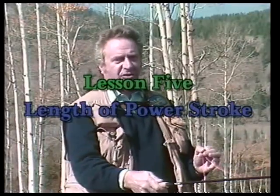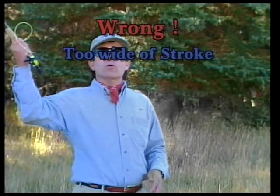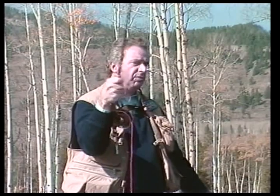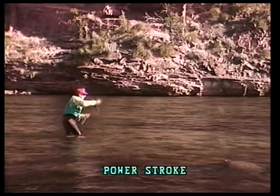As we're putting our basic cast together, as Jack has rightly pointed out, the power stroke is very important. And the power stroke is what forms the loop. If you have a wide power stroke, you're going to get a wide loop. You get a narrow power stroke, you're going to get a nice tight loop. It usually is formed right as it comes past your ear. It's very short, very quick, that's all it is, right there. And your thumb comes back into play again. It is the thing that starts your power stroke, and your thumb is that which forms the loop.